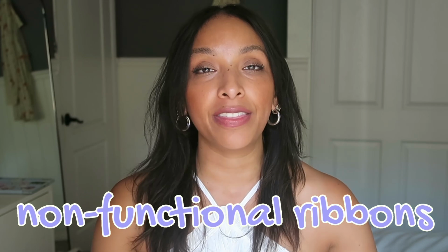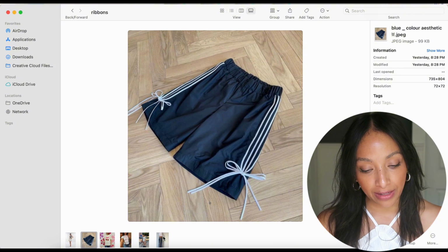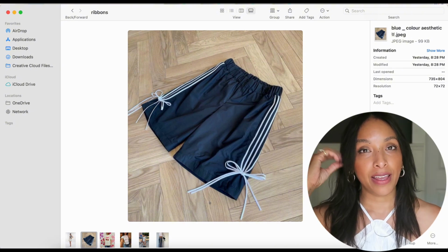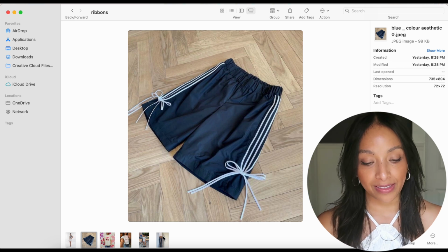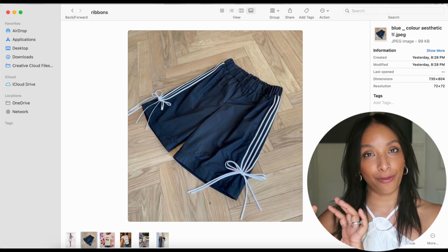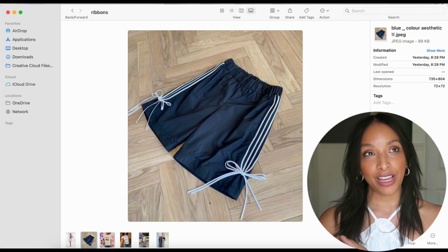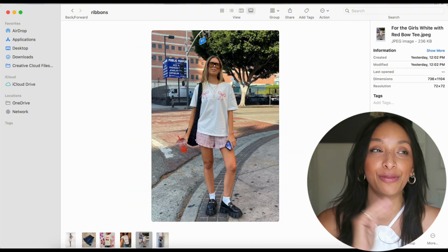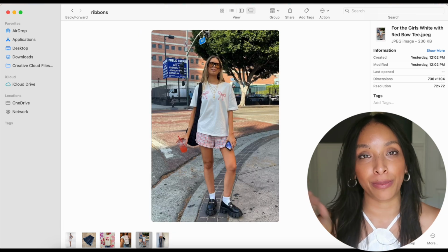So I know I'm not saying anything revolutionary here, but I think we can all agree that ribbons and bows became a little much. I think we had potential, and we're seeing it in pieces like this where you're adding a ribbon element in a way that makes sense. It's like the Adidas stripes, and then it's turned into a more feminine thing because you take those stripes and make a ribbon out of it. We had potential, but we kind of went overboard when we started slapping ribbons everywhere.